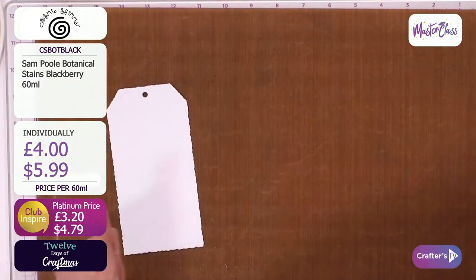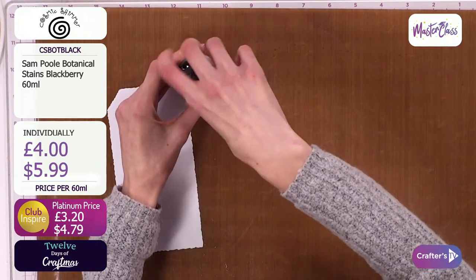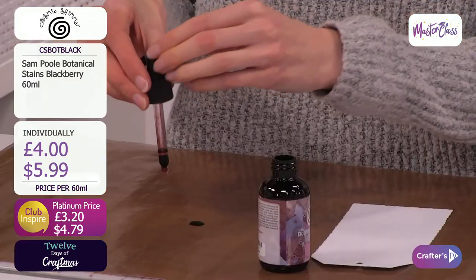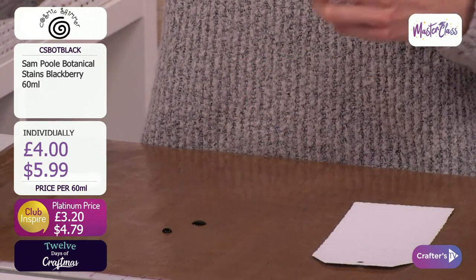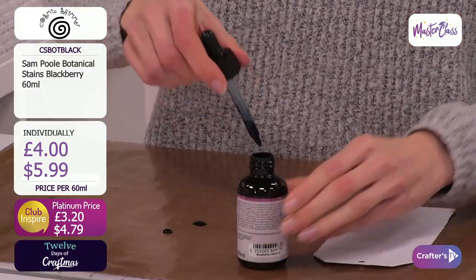Let's bring in one of these tags. Great price on these as well, £4 each for $5.99, which is fantastic. It's crazy because they're 60ml. These are proper big bottles. They're big, aren't they? Yeah. That price, yeah, it probably is my doing. I've probably made a terrible mistake. Johnny in my ears saying, who's done this price? Yeah, it could have been me. Oh well, grab it while it's there.